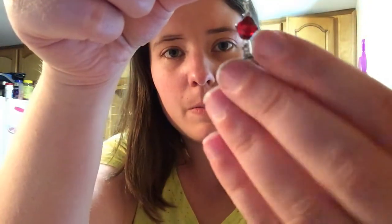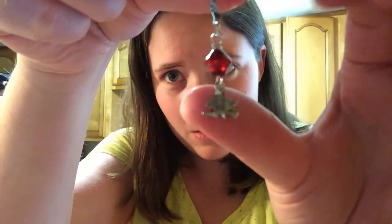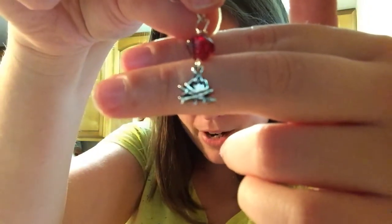And then she also sent me an extra stitch marker because we love s'mores so much. You can't really tell, but it's a little, quit turning around. It's a little campfire. Super cute. I'll use that a lot too. It also had a little note in it, but I won't read that.